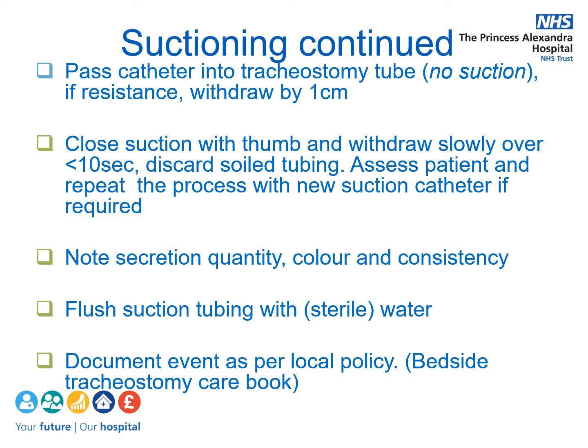You want to note the amount of secretions, the colour and the consistency, and when you've done, flush the suction tubing with sterile water at the bedside. And you should document how many times you've attempted suction as per our Princess Alexandra Hospital policy in the bedside tracheostomy care book.